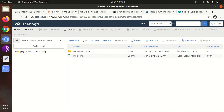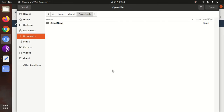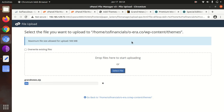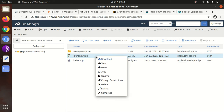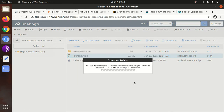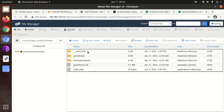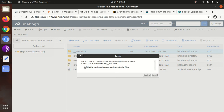and if you have direct access to your server, you can upload it in the wp-content themes folder. I am doing the same. It will save a few seconds, and the theme file size is very low, so you can conclude that this is a lightweight theme, and it got uploaded in seconds only. And we need to extract the uploaded file, and the extraction outcome has this macOS folder, which should be deleted, it is not required.